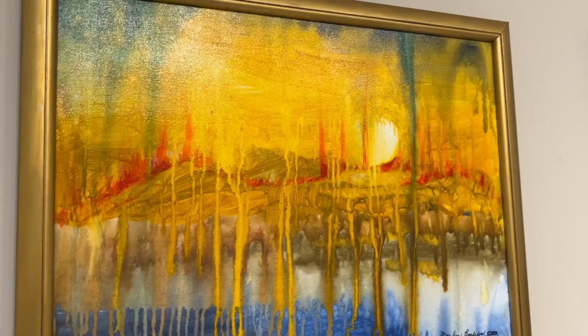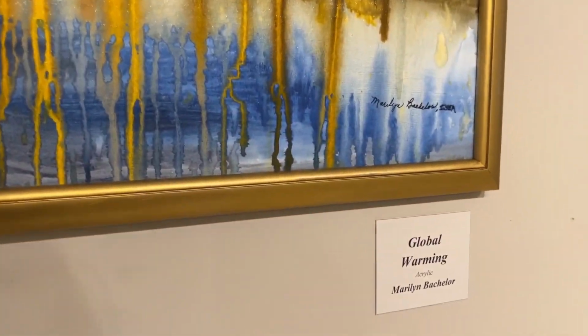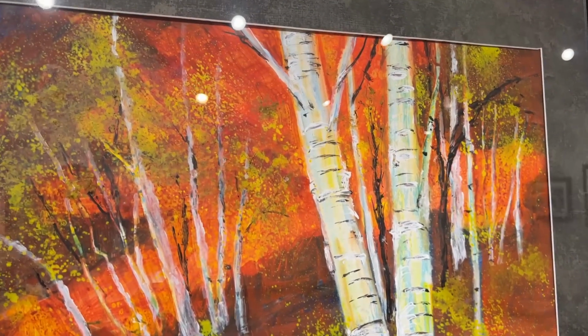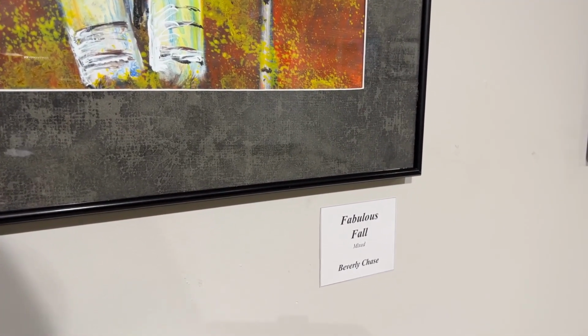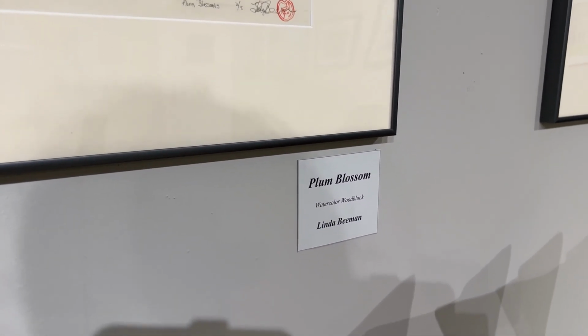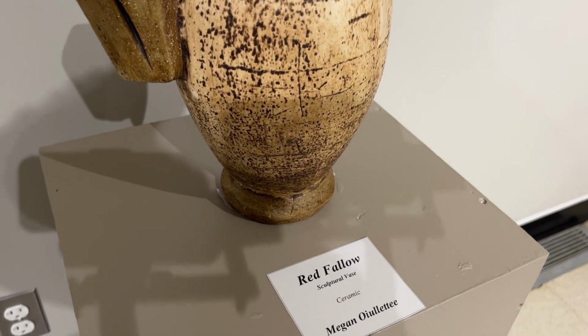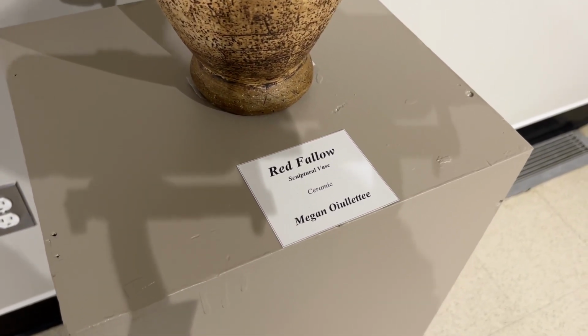I guess these are going to be voted on. This one is Global Warming Acrylic by Marilyn Batchelor. Wow. Fabulous Fall, mixed by Beverly Chase. Plum Blossom, that's watercolor woodblock by Linda Beeman. And this is Red Follow by Megan Oletti. I'm sure I butchered that.